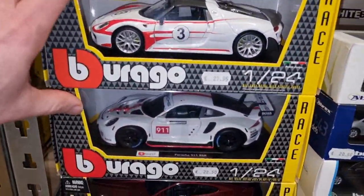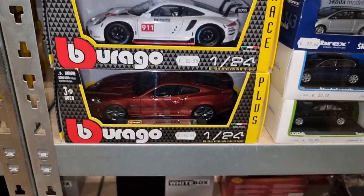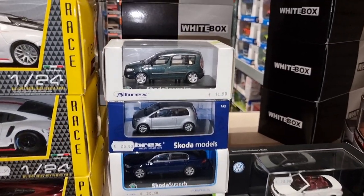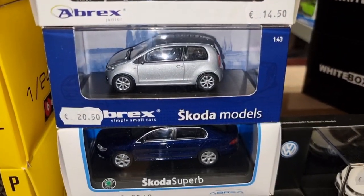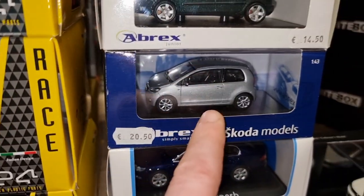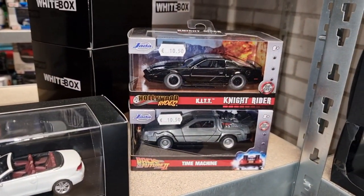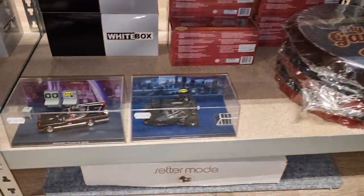Beautiful Porsche here from Burago. Skoda models, Skoda Roomster. Hey, this looks like the Volkswagen Up. But it is the Skoda Up.